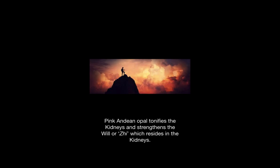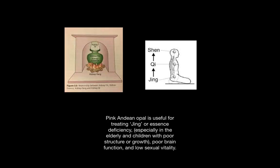Pink Andean opal tonifies the kidneys and strengthens the will, or Zhi, which resides in the kidneys. It is useful for treating essence deficiency, especially in the elderly and children with poor structure or growth. It is helpful for poor brain function and low sexual vitality.